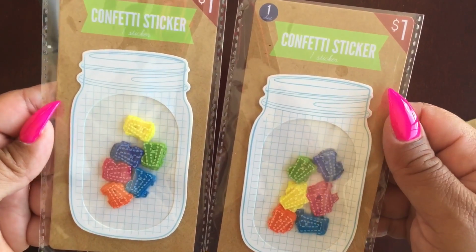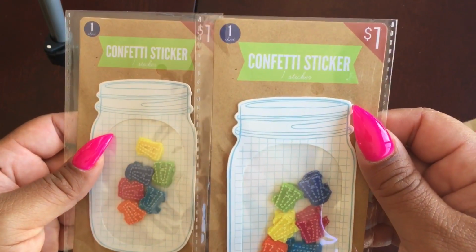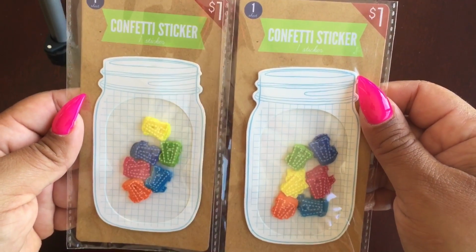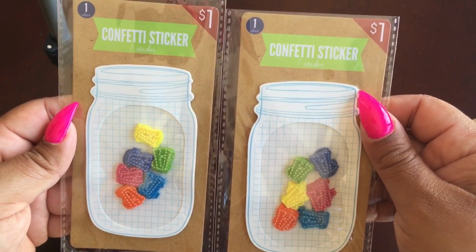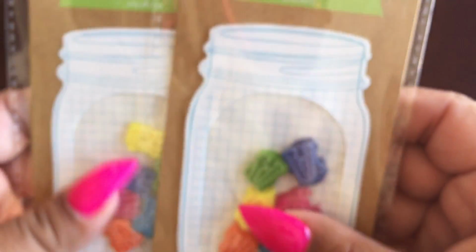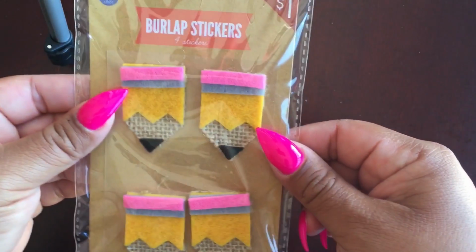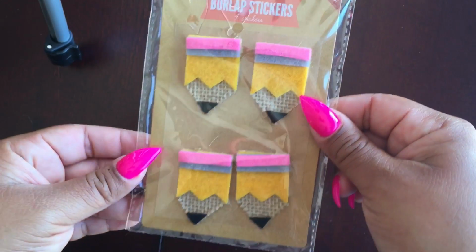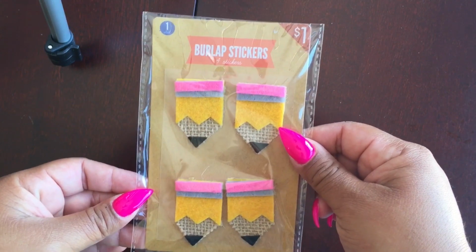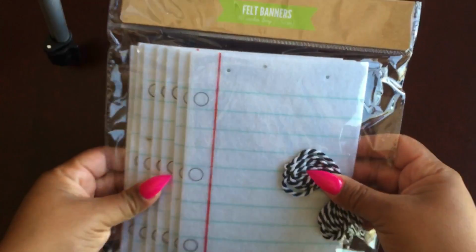So now these confetti stickers. This is so cute. They have the alphabet. They're $1. This is in the back to school section, the dollar spot. So I grabbed two and they'll have letters and stuff. They're felt. So really cute. I got those. And then I got these burlap stickers. I think so cute. Back to school, like I said. All this stuff is almost all back to school, because my kid is actually going back to school in August.